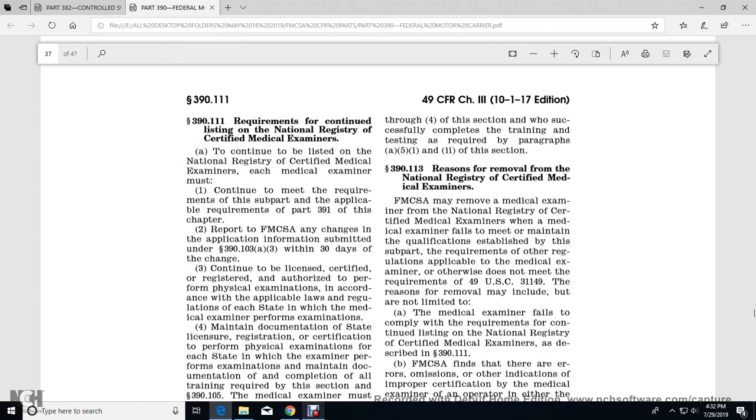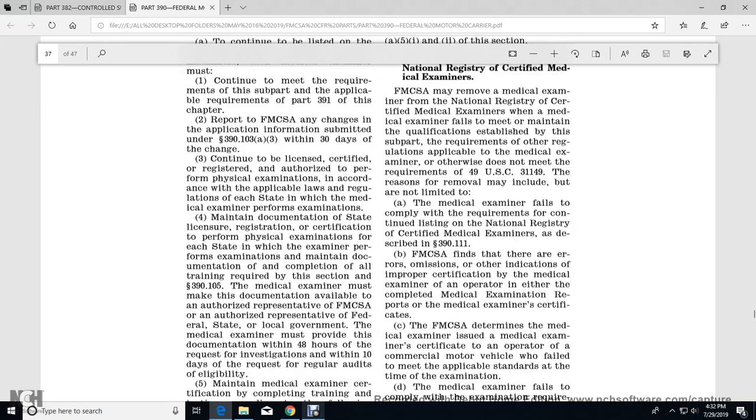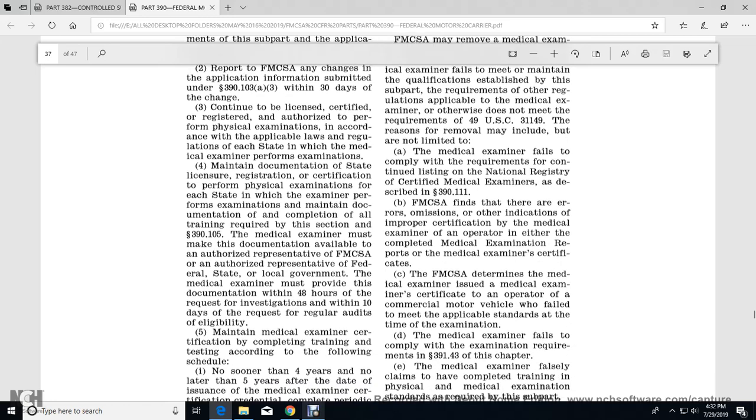390.113, reasons for the removal of the National Registry of Certified Medical Examiners. The Federal Motor Carrier Safety Administrator may remove a medical examiner from the National Registry where the medical examiner fails to meet the qualifications established by the subpart or the requirements of other regulations applicable to the medical examiner, or otherwise does not meet the requirements of Title 49 U.S. Code 31149. Reasons for removal may include, but are not limited to, the medical examiner failing to comply with the requirements for continued listing described in 390.111.